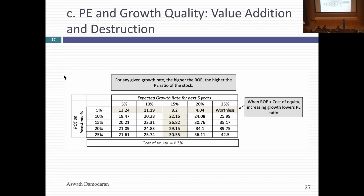Last, what if I looked at the growth rate? And remember what we said when we did DCF valuation. Not all growth is created equal, right? Growth can increase value, decrease value, or do nothing for value. And what is it that drives it? What kind of return on equity or return on capital you make on your investments?